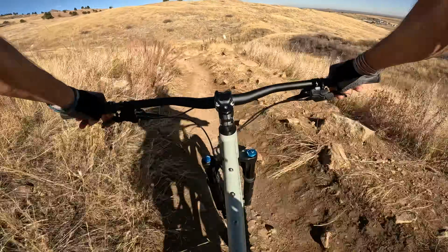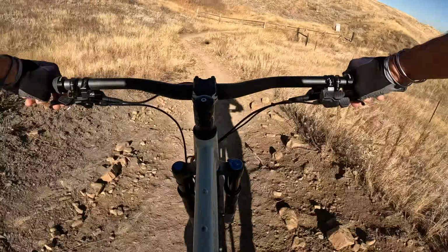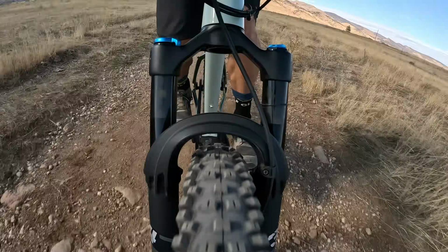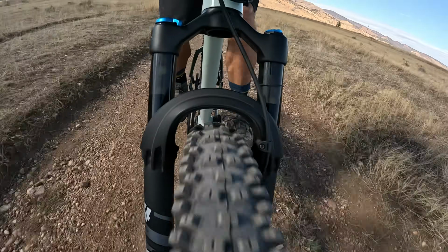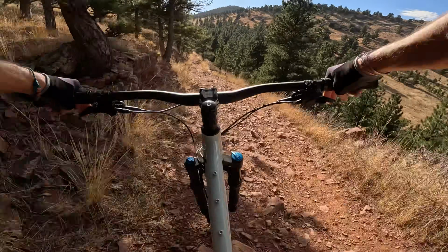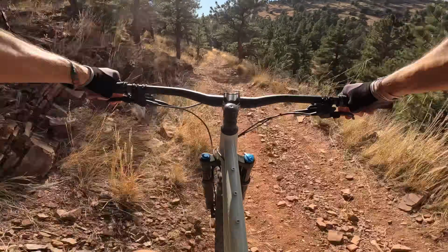It has a dropper post. It has nice, big, wide, beefy tires, strong wheel set. And yeah, I have fun on this one on the trails here near my house when I don't want to get too rowdy. When I get really rowdy, I take the full suspension, but this one is good for just about anything else.